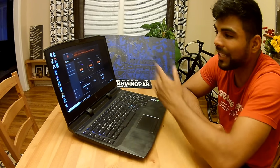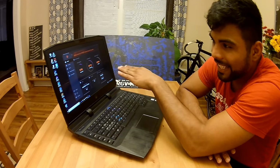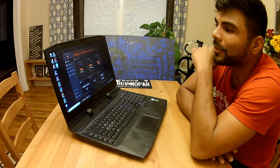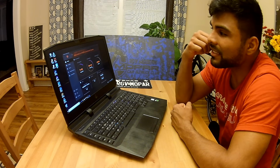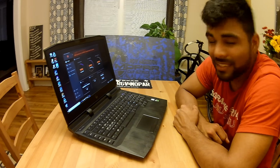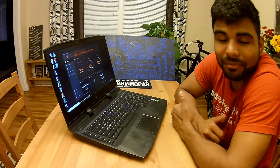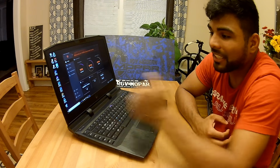Usually, especially when it gets around 80 Celsius, this is the average temperature that it is. It's usually around the 40s, 50s, 60s, just running on its own, on battery power. But when I get it plugged in, the CPU usually goes up to 80 degrees, almost close to 90 Celsius, and that is really burning hot. If you're playing on your lap, it's gonna burn your legs. Literally, you feel the heat dramatically coming out of the exhaust.